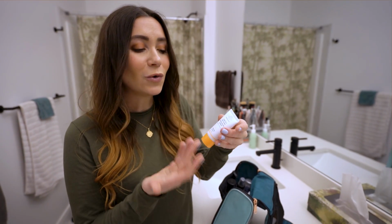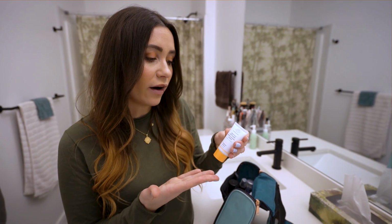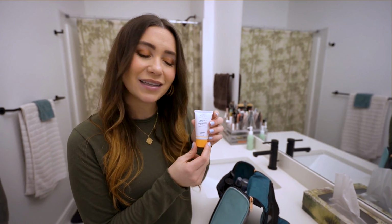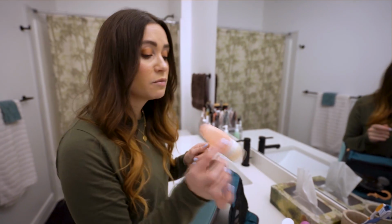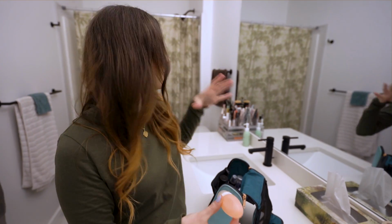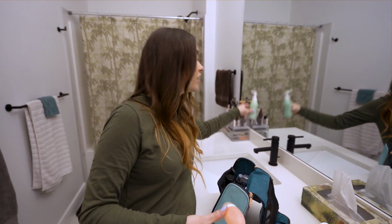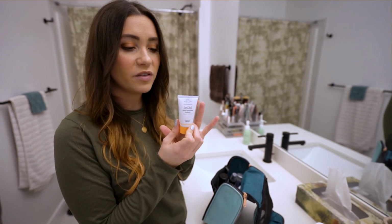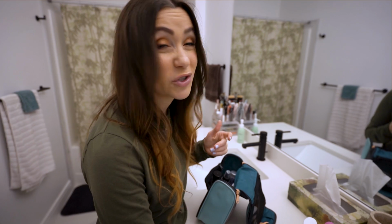I also have one of these tubes that I like to refill with face wash. So this one's an all right cleanser. I've used it before. It's not my favorite face cleanser, but it does the job. It cleans my face. This one is my refillable face wash container when I have a bigger size face wash that I'll just refill. But for this trip, I actually have a sample size face wash, so I'm just going to bring that.